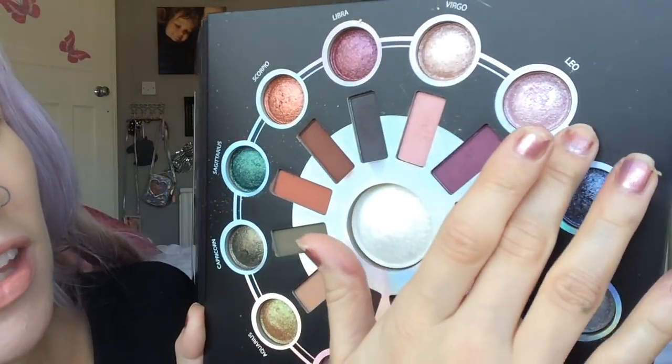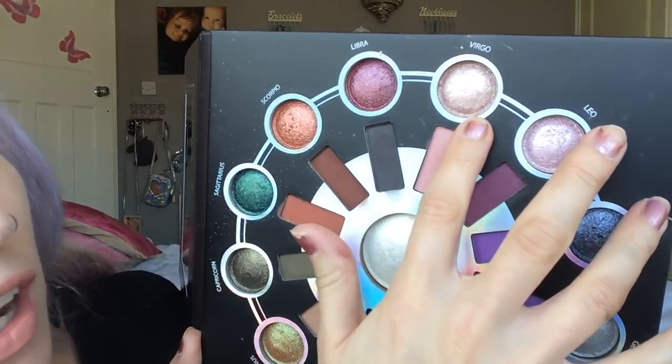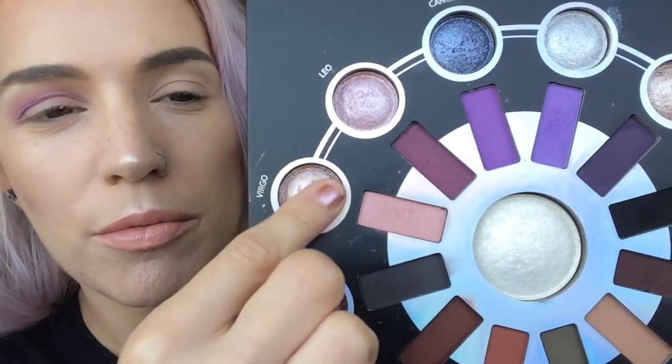I don't know whether to go in with Leo or Virgo. Leo is slightly more pink, whereas Virgo is more of a peachy shade. So I'm going to go in with Virgo. I am going to be using my finger today for the shimmers because these are a baked formula. They don't really do so well with brushes, so I feel like you just get the best results using a finger.